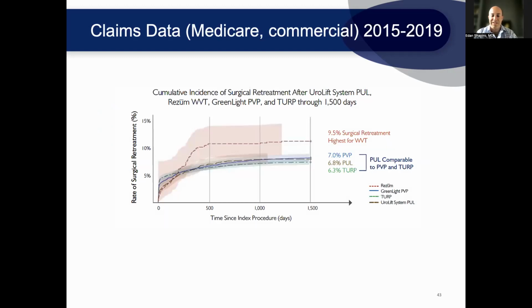This is interesting. This was presented, I believe, last year. This is claims data, and there are a lot of issues with claims data, but what this means is it's looking at a real world environment. So it's looking both at Medicare patients and commercial patients. This is looking at over 200,000 patients. So it's a very large subset of patients who were getting either medical therapy or a GreenLight, which here is in the blue, which is PVP, a PUL, which is prostatic urethral lift, which is the UroLift, or a TURP. And one take-home point is that the UroLift, which is done in the office setting, has comparable retreatment rates. So lower is better, comparable retreatment rates to the gold standard hospital Roto-Rooter procedures. And that's, I think, important.